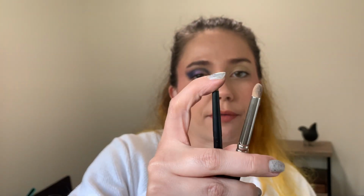This is the Refer 03, and it's a dainty little pencil brush. Let me show you another pencil brush. So this is a MAC something, but it's also a pencil brush, but you can see how much thicker it is than the Refer one. I really like the Refer one. This one's also just a little bit more flexible than the MAC one.